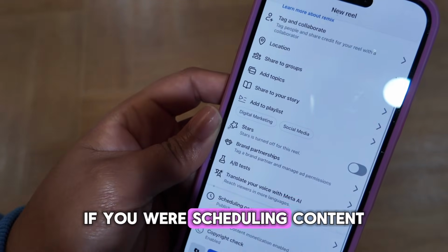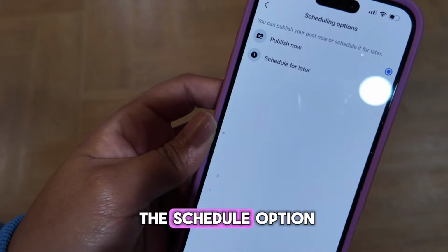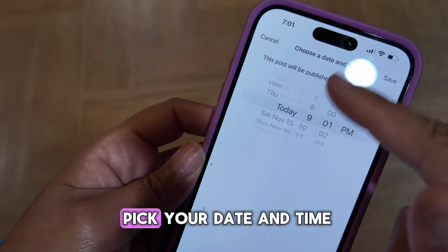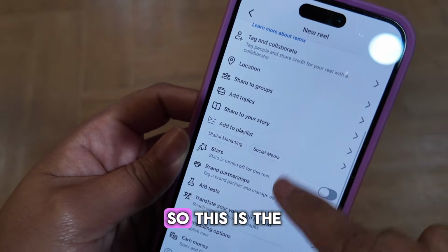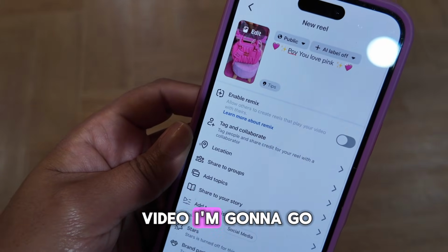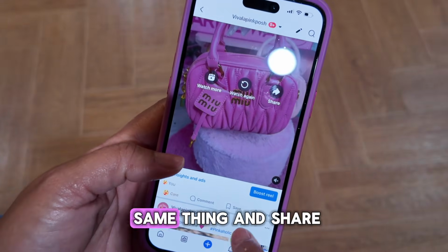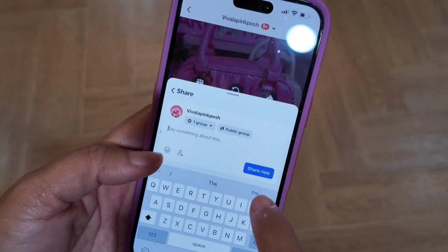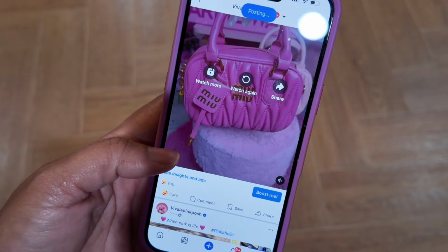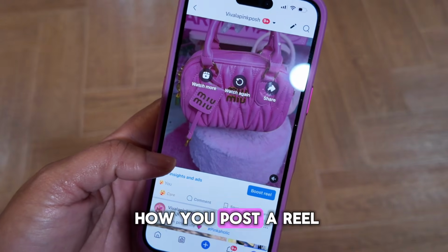If you were scheduling content, which is what I like to do with my text, you would just hit the schedule option, schedule for later, and pick your date and time. And it will post automatically. So this is the video. I'm going to go ahead and post that. So here is the video. I'm going to do the same thing and share this into my group. Post it, and that's exactly how you post a reel.